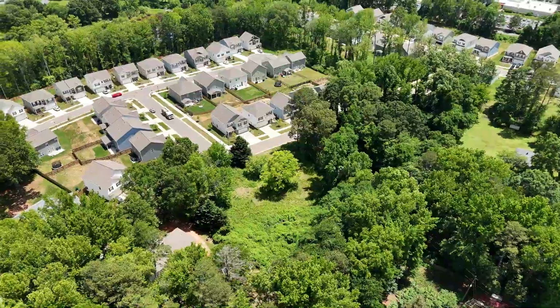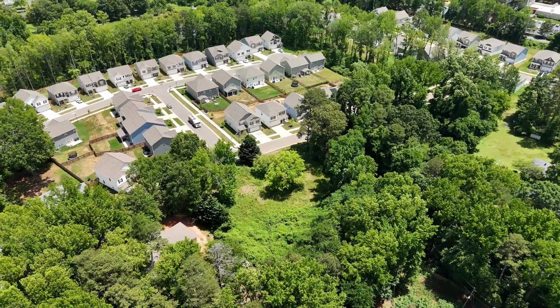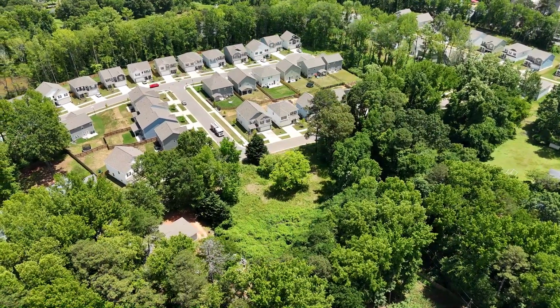Next, you're going to discover what utility easements or easements in general are. An easement is, let's say you have a utility easement. So you have Piedmont Natural Gas or Duke Power bringing in their utilities, and there's an easement or a right-of-way that comes into the property that allows them to have access to it.